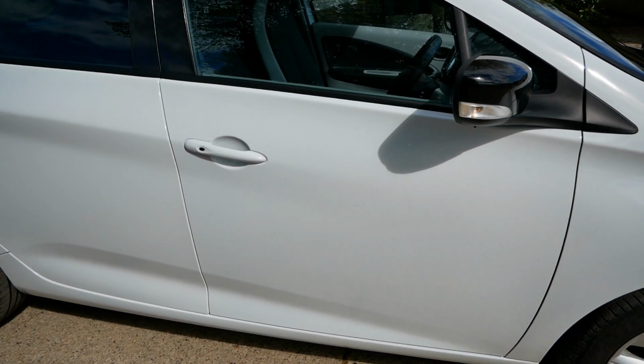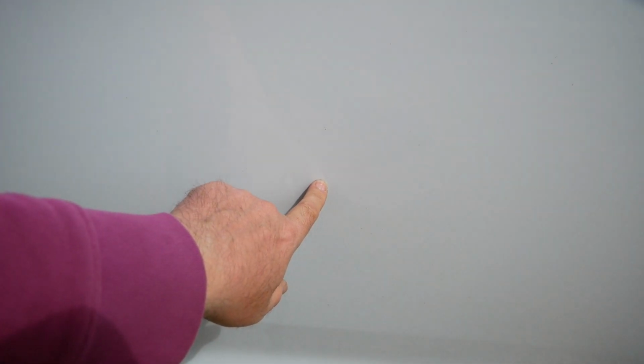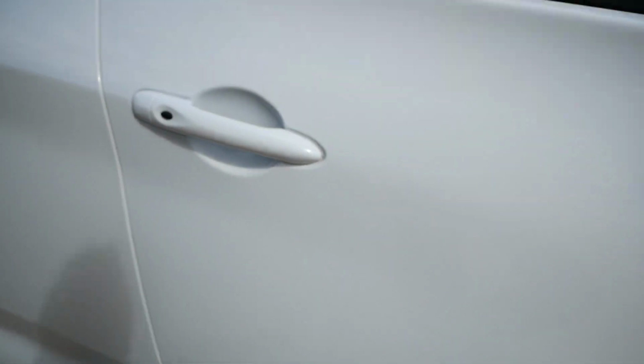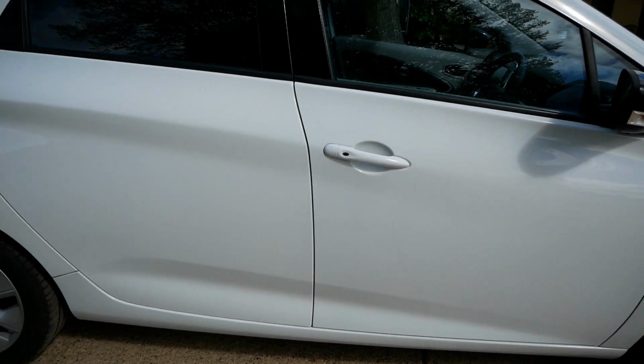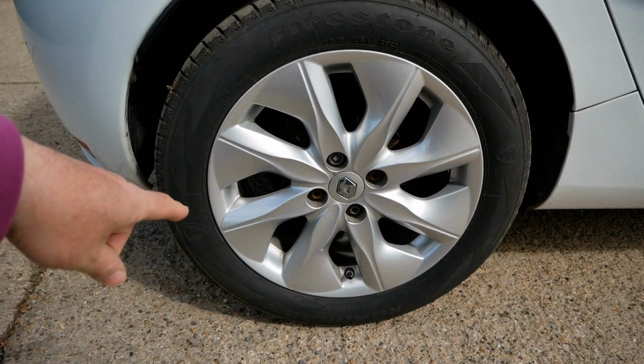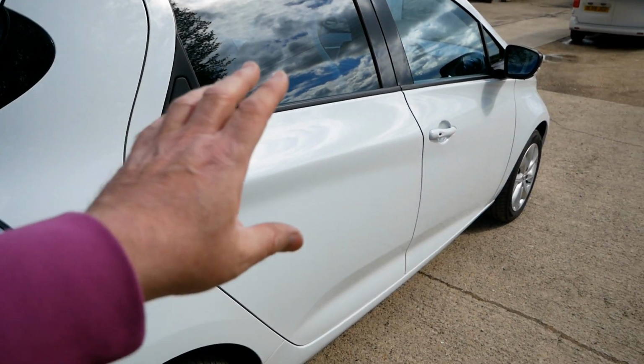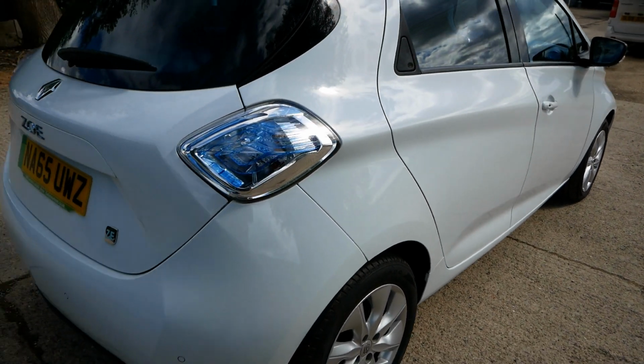So the only 2 marks on the car were 2 stone chips on this door. There was one there, and that's got some paint and lacquer on now, and there was another one there. That one's a bit bigger. That's nearly the size of my fingernail. That's about 4mm. But yeah, that was it. Anyway, we'll have a walk round. That alloy wheel is all scuff free as well, particularly good tyre. There's no dents in the bodywork whatsoever or any scratches.